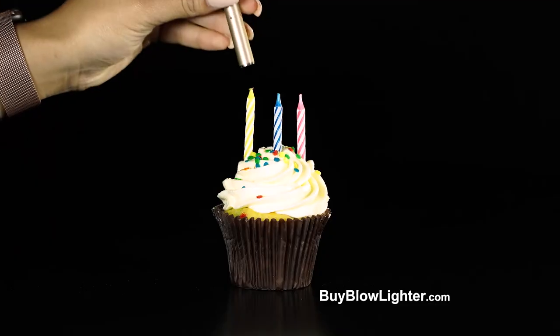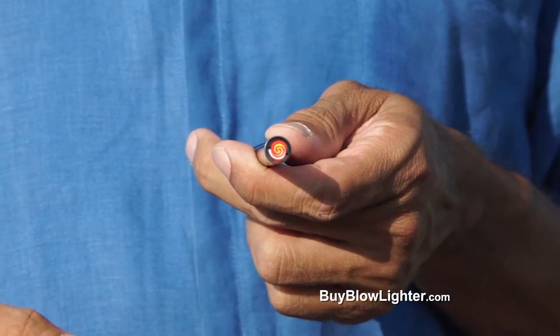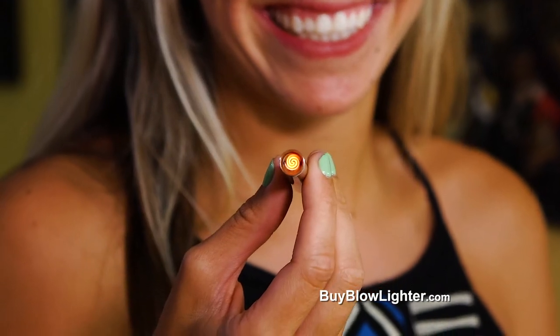Cigarette Blow Lighter can tackle any lighting task with its amazing capability to ignite up to 500 degrees Celsius. Cigarette Blow Lighter gives you the heat you need.